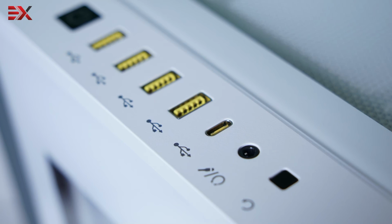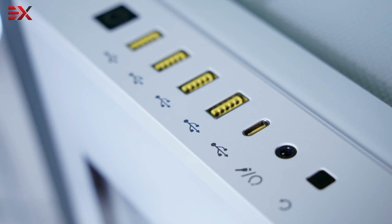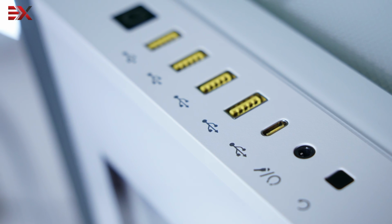Front I/O is also very good on the 7000X. 4 USB 3.0 Type A ports, as well as a USB 3.1 Type C port, and a combo headphone mic jack flanked by the power and reset buttons are on the very top.